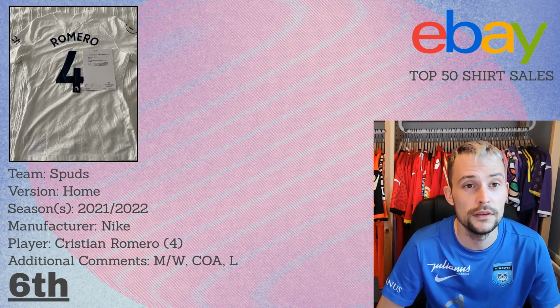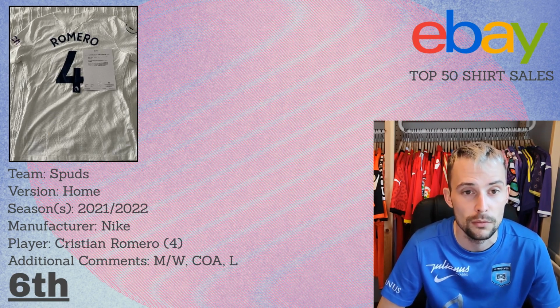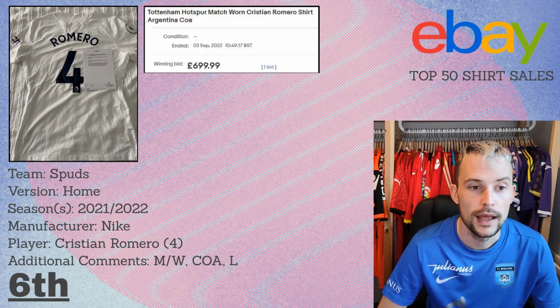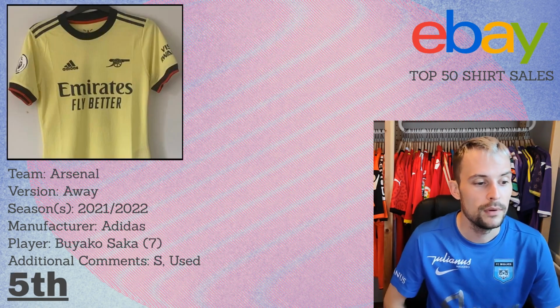Just missing the top 5 was this Spurs shirt, home 2021-22, last season's Nike Christian Romero number 4, match 1, with a certificate and large in size. 1 bid came in and it was £699.99.